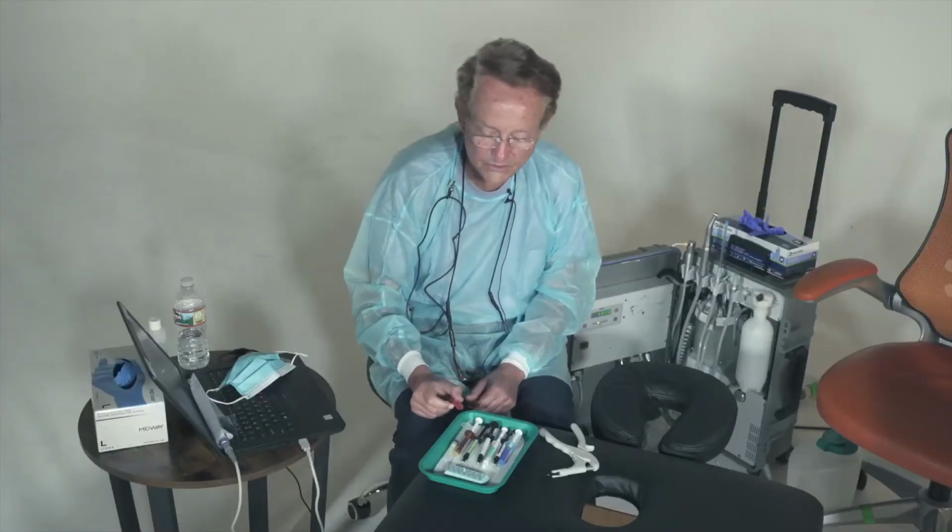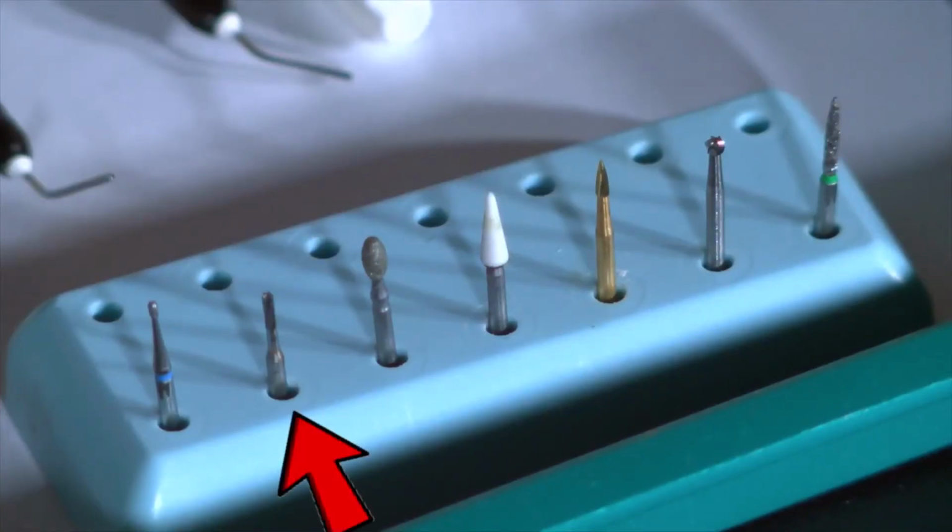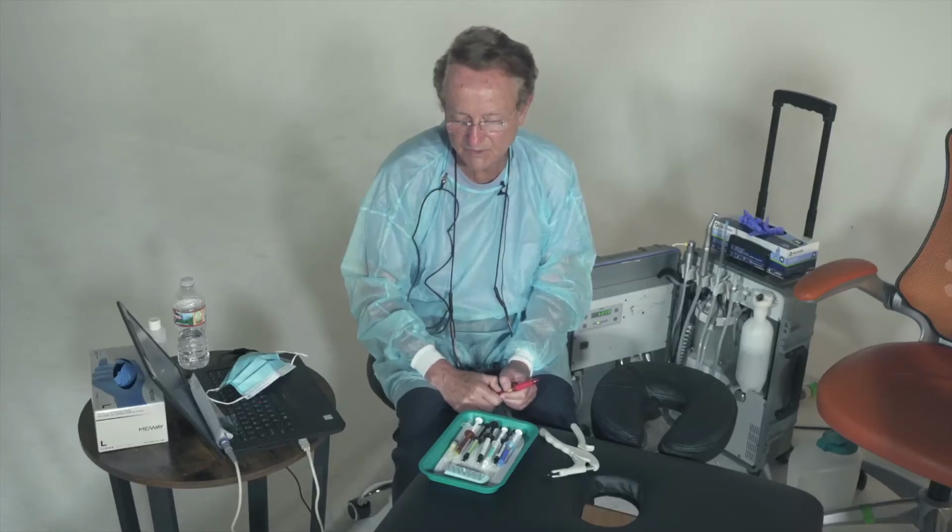The other burr that I use routinely when I do use anesthetic is a 557 crosscut fissure carbide burr. That's for cavity preparation. Those are basically the two burrs that I use for cavity preparation. I use the 557 if I'm giving local anesthesia.